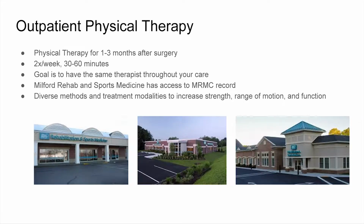Our goal is that when you come to outpatient, the therapist who starts you the first day is the therapist who finishes with you when you graduate the last day. Again, the rehab can be anywhere from 1 month to 6 months. It depends on the individual. Unfortunately, sometimes it depends on your insurance.